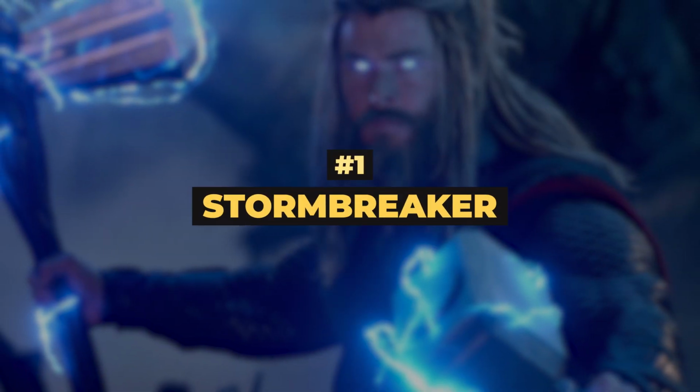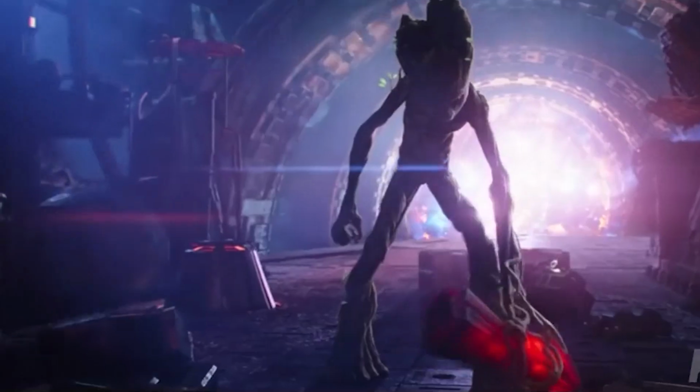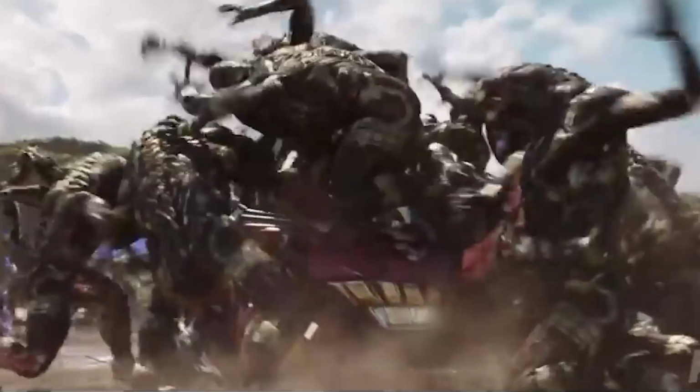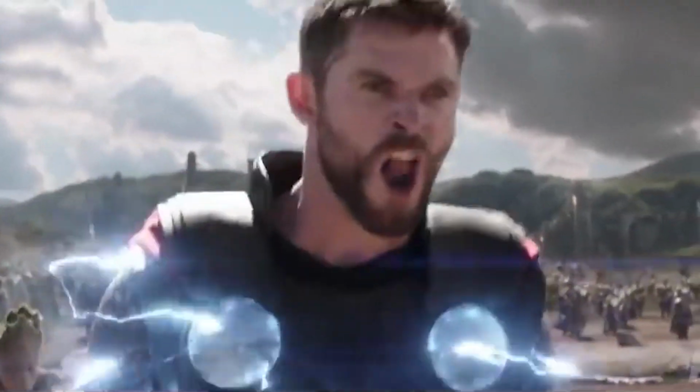Number 1. Stormbreaker. What do you call it? asked Rocket. Stormbreaker. It's a bit much, replied Rocket. However, we think he changed his mind when he saw that this thing wiped out almost all of Thanos' army in Wakanda, could pierce through the immense beam of power from the Infinity Gauntlet, and actually killed one of the most powerful beings in the universe. If this doesn't make it the most powerful weapon in the entire MCU, then we don't know what will. Plus, we have a feeling that Rocket took back what he said about the axe.